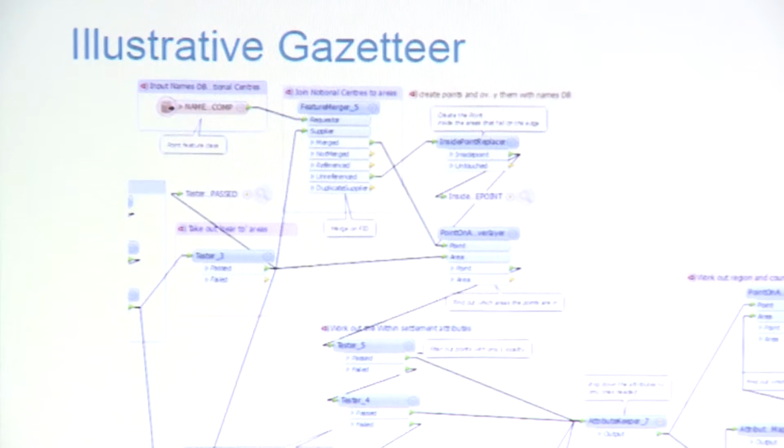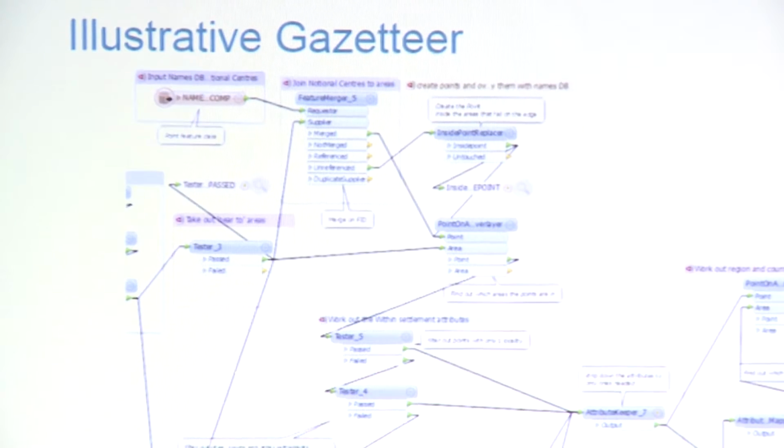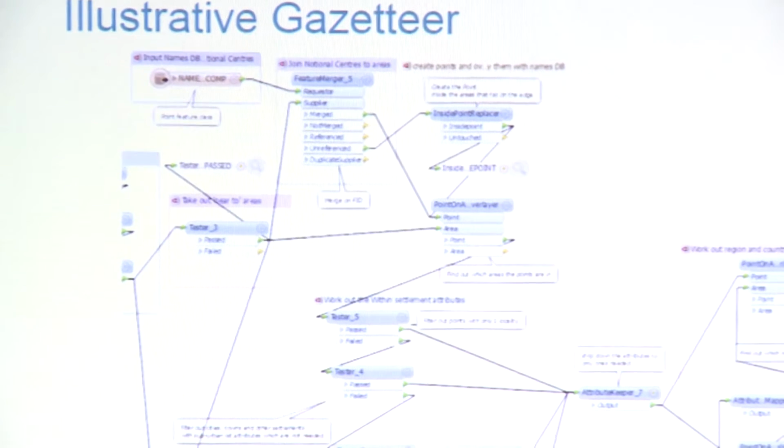FME was good for overlaying and testing of data and attributes. So, using a point on area overlay, we can test the notional centers of settlements to see which other areas, if any, they are in. Suburban areas inside towns, cities, for example. So each of these settlements in our settlements database also has a point. That point can then be overlaid on all the rest of the areas to see how many areas that point falls into.